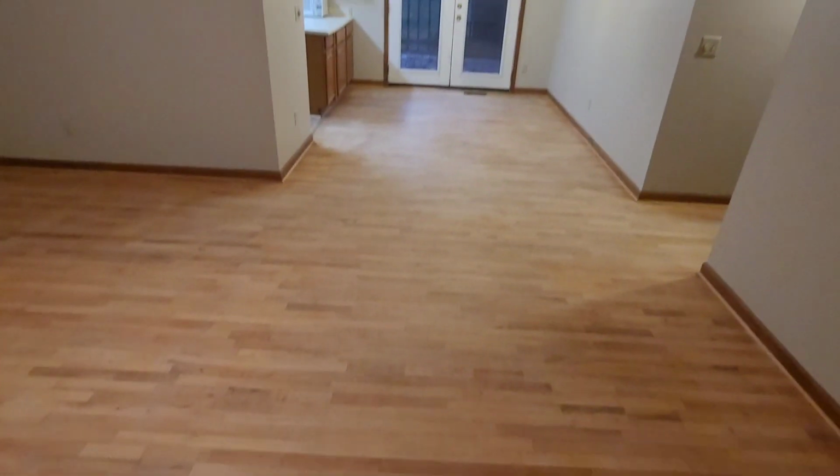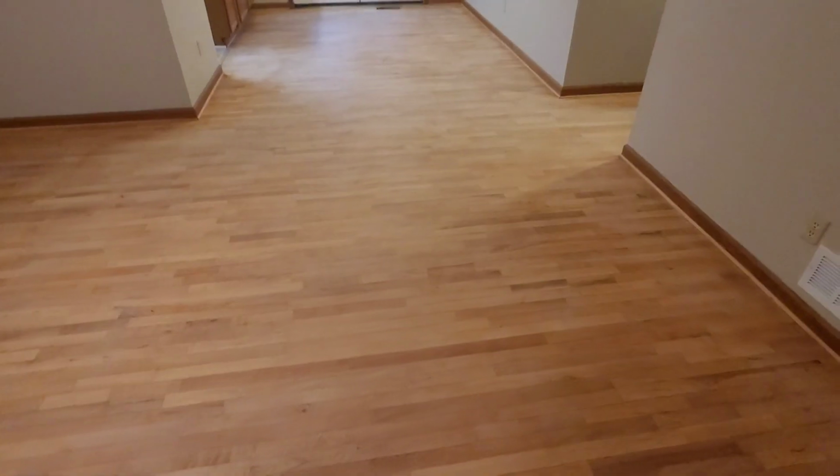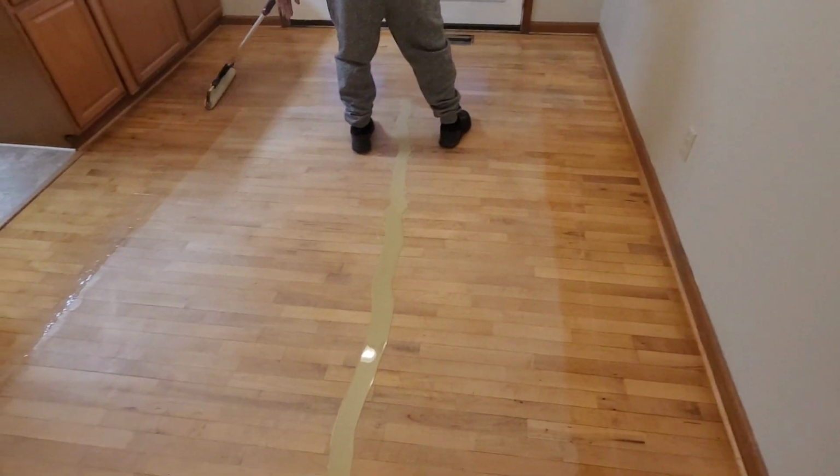So now we're about to lay the first coat of poly. Then we're going to run off and do an estimate that's also up here in the Covington, Georgia area. And I will come back and show you the final results. Stay tuned.